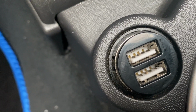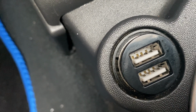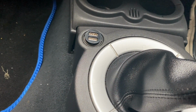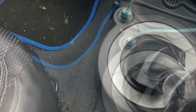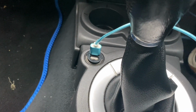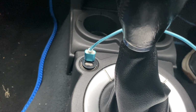Well, I don't think it illuminates blue. Well, that's a shame. Probably does look better though. Does it work? Let's have a look. Let's plug this in. Okay, well, I can confirm that that absolutely, definitely, 100% doesn't work. Brilliant.